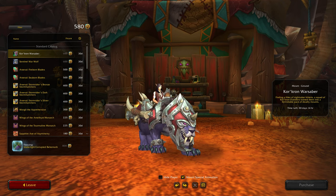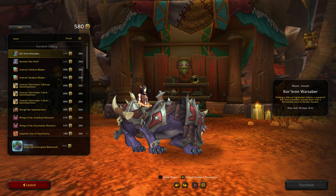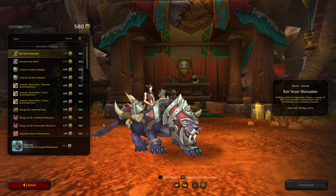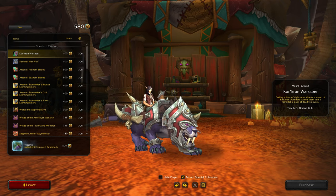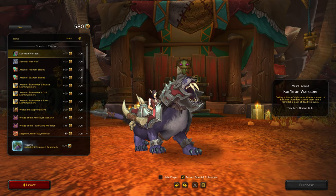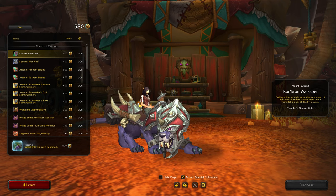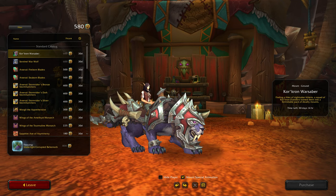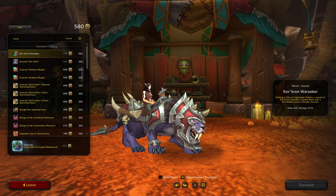Okay, so 580 to spend so far. Ooh, this is a nice looking tiger. Corcron War Saber. Finding a litter of Nightsaber kittens, a squad of Corcron Outriders. Train them into a formidable pack of deadly mounts. That is really, I was going to say that is really nice. It's a definite yes, but I'm a little bit shy of buying it right now.